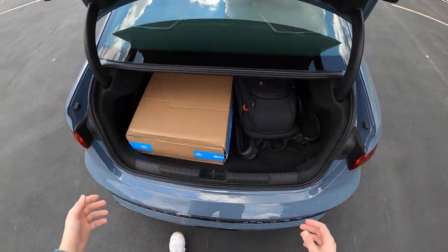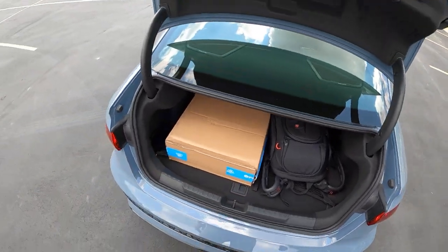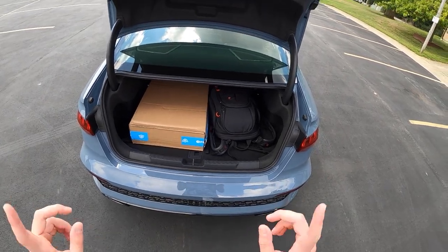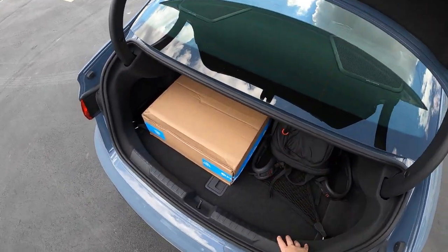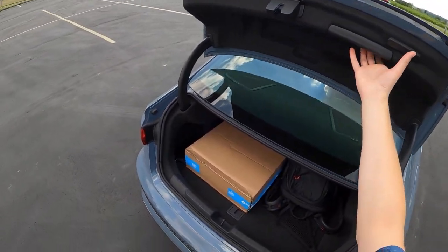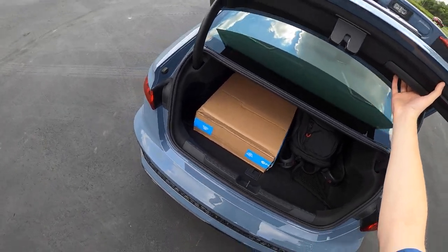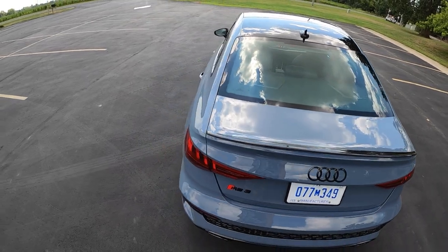Take a look in the trunk here. Oh, it's full. Right, I've got some car parts in here for my own personal hoopties, which I will be giving you guys a fleet update on soon. It's just gotten totally out of control. My camera bag, but pretty decent trunk space for a car in this segment. No issue fitting some V8 AMG valve cover and intake gaskets in there.